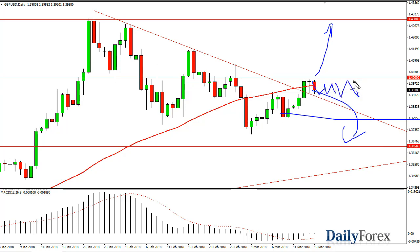So I'm going to let the market tell me which direction to go based upon this area. And then I'll just go and follow whichever way we go.